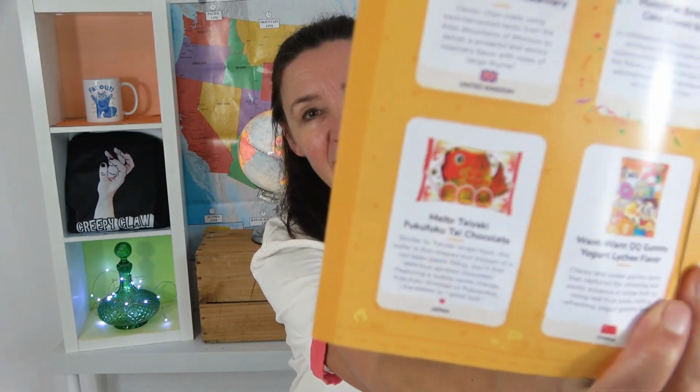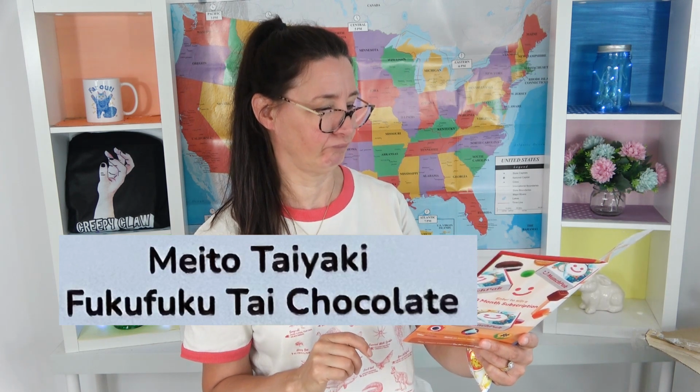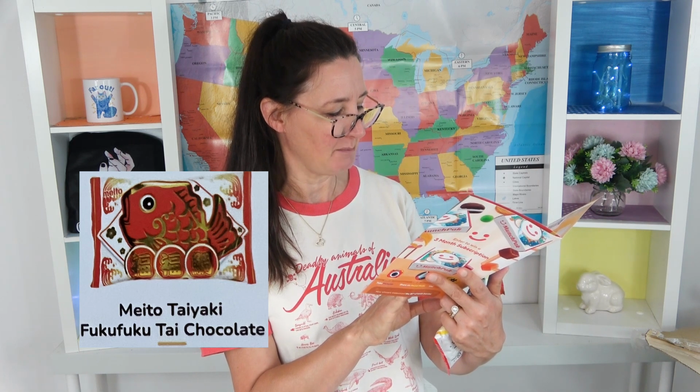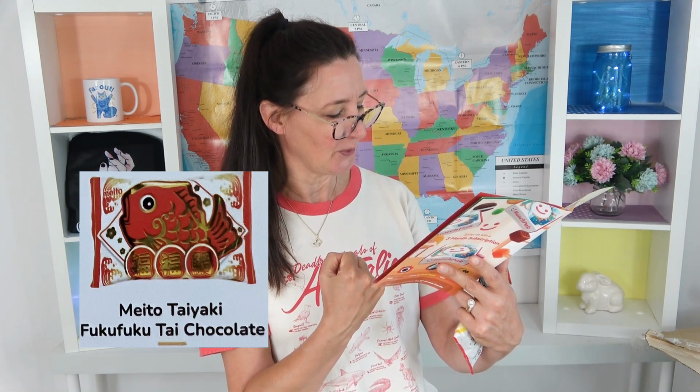How beautiful does this one look? It's got to be from Japan. Yep, there it is. It's from Japan. Meito Taiyaki Fukufuku Choco. Similar to Taiyaki street food, this wafer is fish-shaped, but instead of red bean paste filling, you'll find delicious aerated chocolate, featuring a subtle name change. Fukufuku instead of Pukupuku translates to good luck. Oh, I like that.